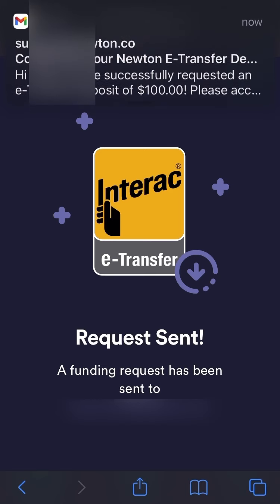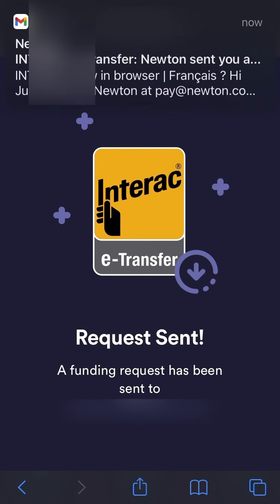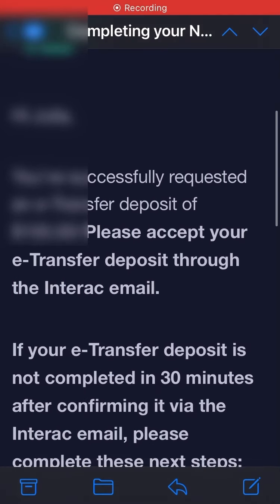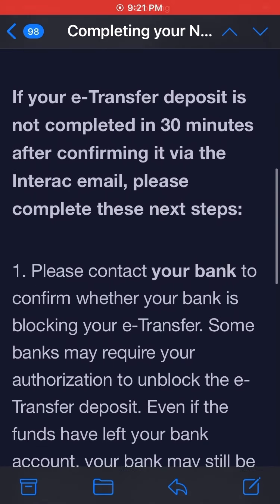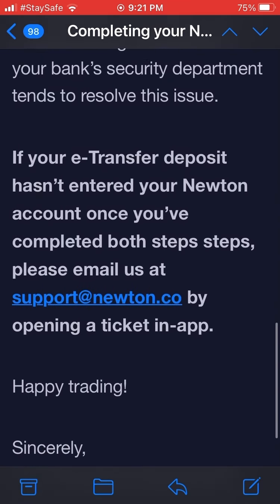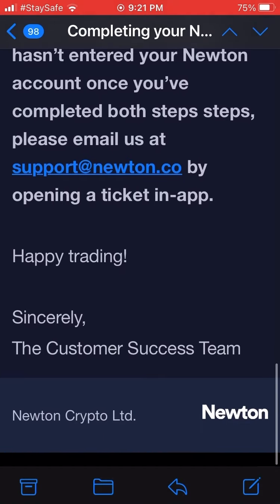So right away at the top, you see on the phone here is showing an email has just come in. You can go to your email or click that link, and open up that request. We'll do that in a moment. So that's the request. It looks like this. It basically explains that you have a certain amount of time. I think it says 30 minutes there to complete the request.